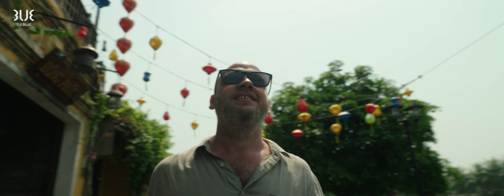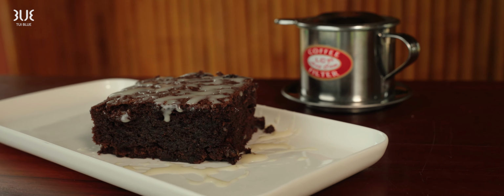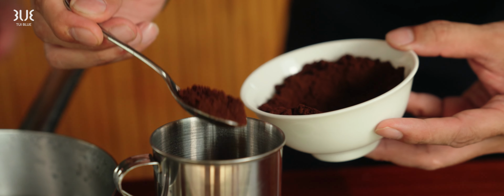Bringing that taste into a dessert was something that came directly to my thoughts. So here is how I made it. First of all, I need to make some coffee.